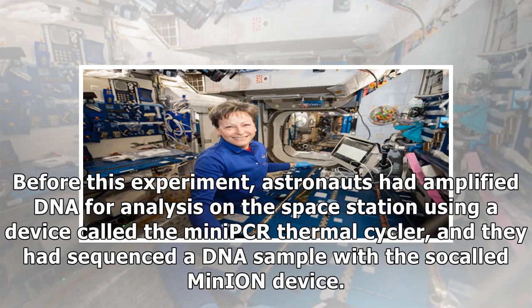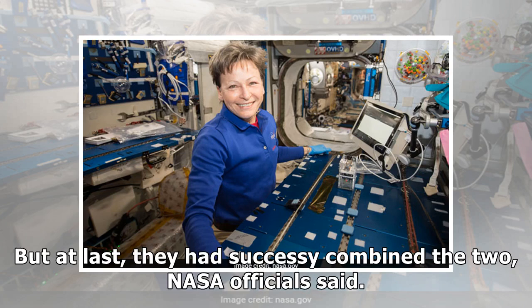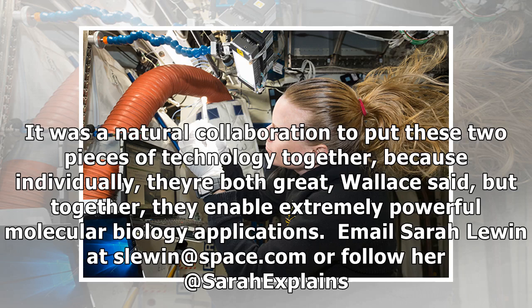Before this experiment, astronauts had amplified DNA for analysis on the space station using a device called the Mini-PCR thermal cycler, and they had sequenced a DNA sample with the so-called MinION device. But at last, they had successfully combined the two, NASA officials said. "It was a natural collaboration to put these two pieces of technology together, because individually, they're both great," Wallace said, "but together, they enable extremely powerful molecular biology applications."